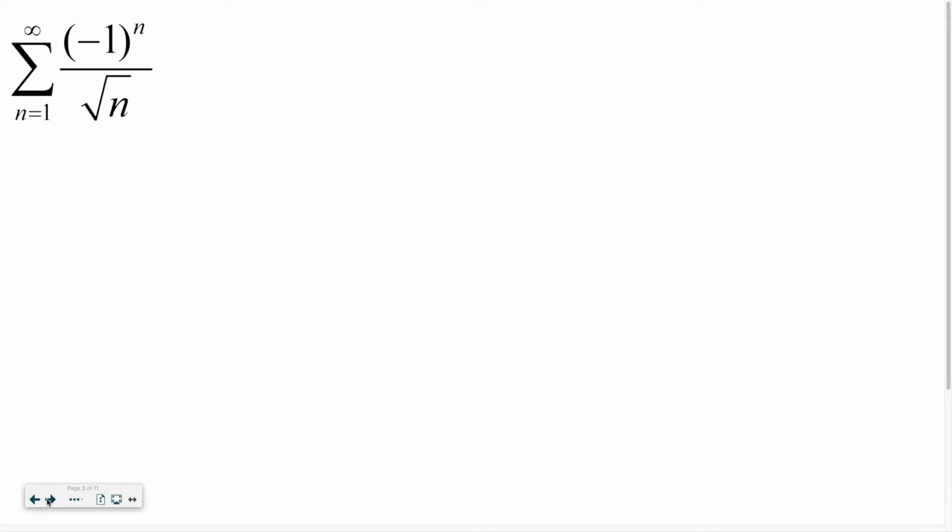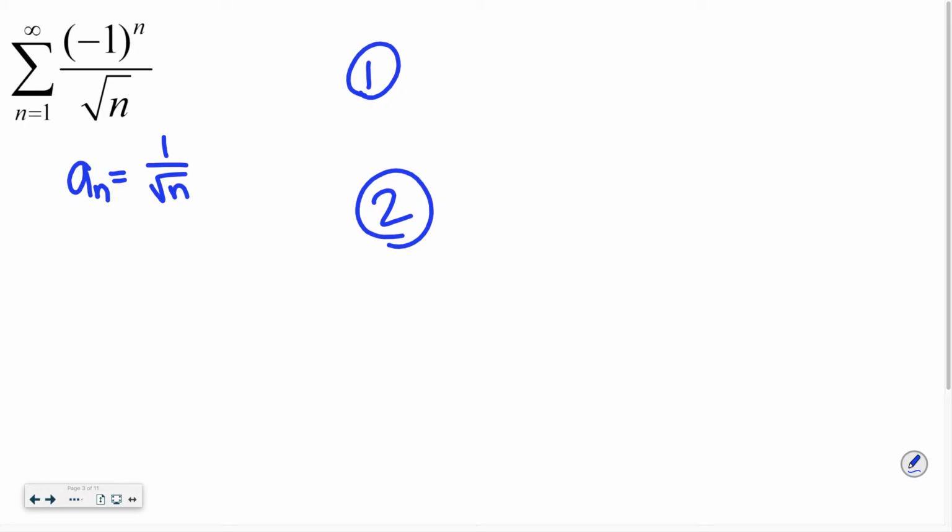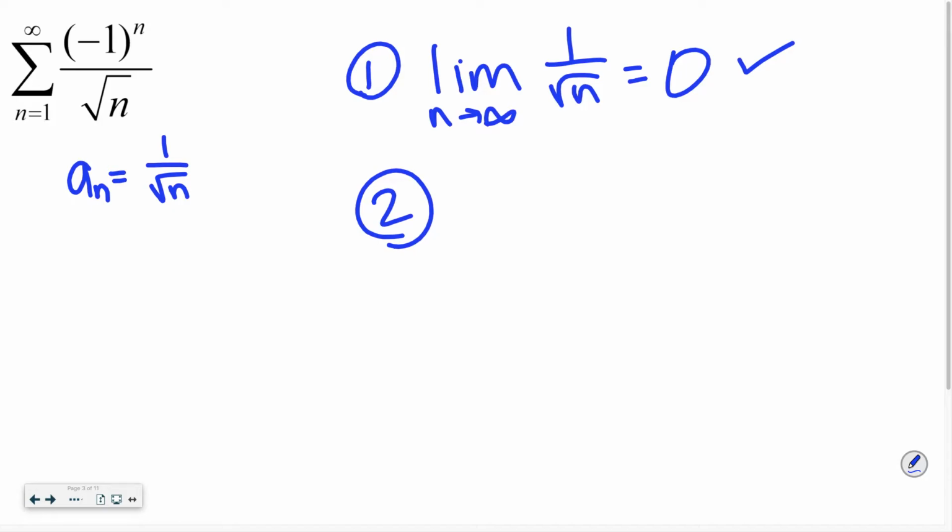Okay, is this an alternating series? Yes. We have negative 1 to the n power. It's alternating, which means we need to check 2 things for the alternating series test. What would a sub n be in this case? 1 over root n. Whatever is attached to the alternating piece, take off the alternating piece, that's our a sub n. So the limit as n approaches infinity of a sub n is 0. Check mark, so that's good.